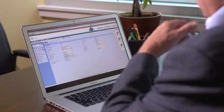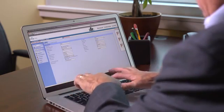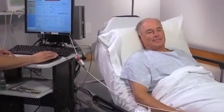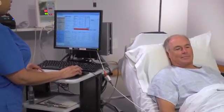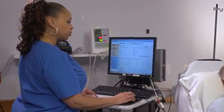Using eMerge's secure web portal, patients can enter pre-op data such as demographics, medications, and allergies prior to arrival at the endoscopy center. This reduces the amount of time nurses have to spend on data entry at patient check-in. All of this information can then be pulled into the patient's chart and made instantly available in the pre-op area, the exam room, and the recovery center.